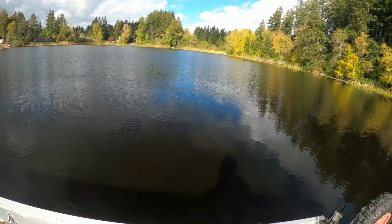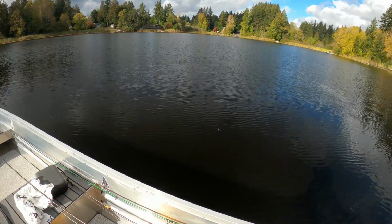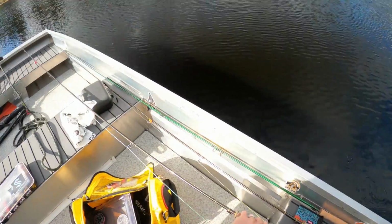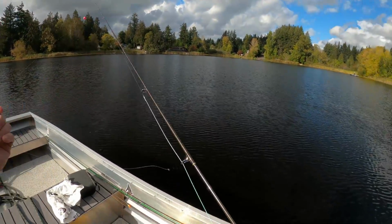I've relocated over to the other side of the lake. Washing line was no good, sinking line was no good. Got a little bit of a breeze picking back up here, so I'm gonna go back to indicator, and I'm gonna go ahead and switch flies just cause.